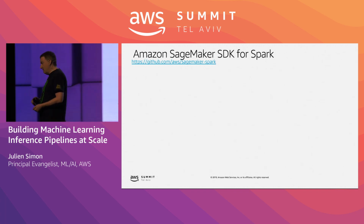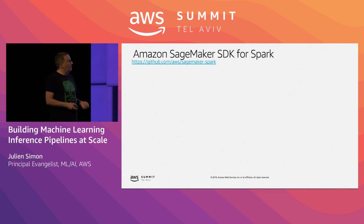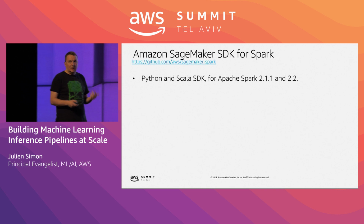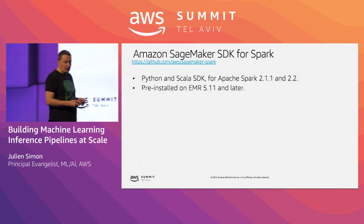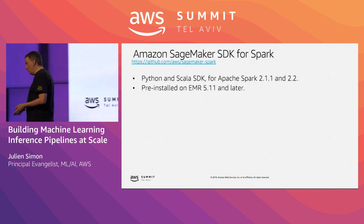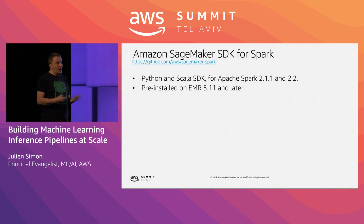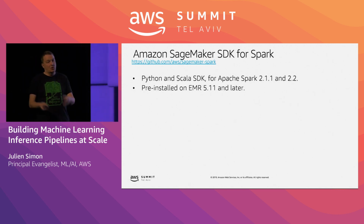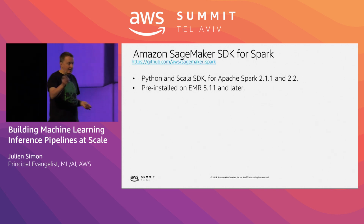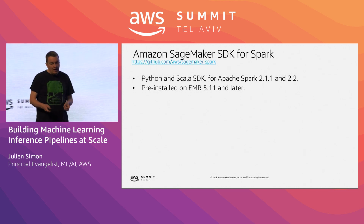Well, there's an extra SDK on top of the SageMaker SDK in Python. There's a specific SDK for Spark, and it's available in Python and Scala. It's pre-installed on EMR 5.11 and up, so it is available on your EMR clusters. But if you have an in-house Scala cluster, just add the right dependency, Maven dependency or whatever, and install that.